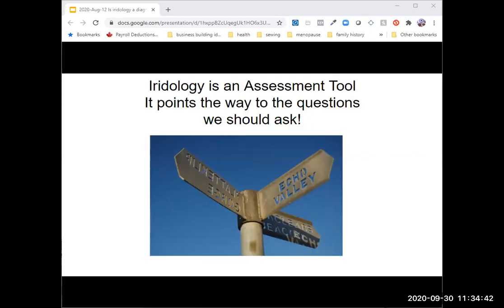Iridology is an assessment tool. It's not a diagnostic tool at all. It points the way to the questions that we should ask. It guides us in dietary recommendations while suggesting what the genetic potential for an organ or an organ system or the body is, but it is not diagnostic.